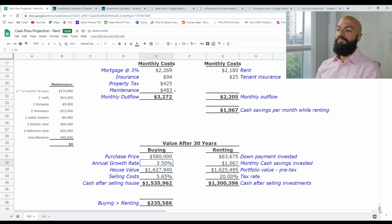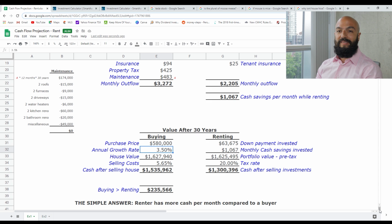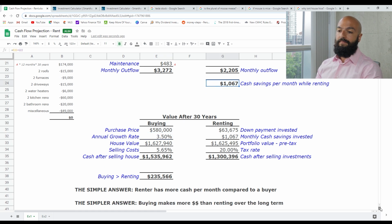What can we derive from this? The simple answer: the renter has more cash per month compared to a buyer. That's clear to see here. The simpler answer: buying makes more money than renting over the long term. That's clear in almost every scenario. Let's take a look at this number. If you buy and hold after 30 years, due to the leverage factor, you will have more money.